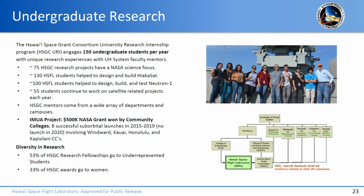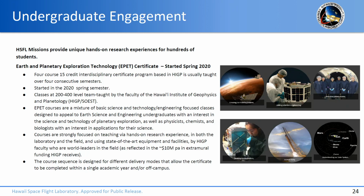All of our missions have included undergraduates significantly. From start to finish, we try to include them on every mission that we have. We also have started an EPIC course, or Earth and Planetary Exploration courses. This is currently a certificate program at the university that helps to train scientists and engineers as they're in their undergraduate studies to learn how to work together on space missions. It's something that really needs to be trained into both the scientists and the engineers on how to collaborate effectively.